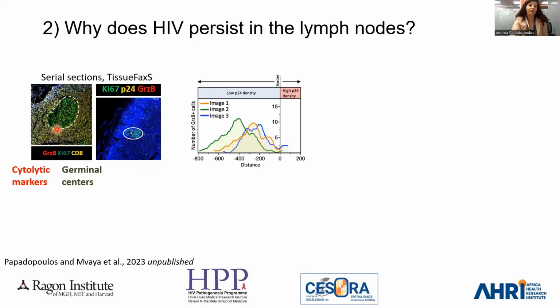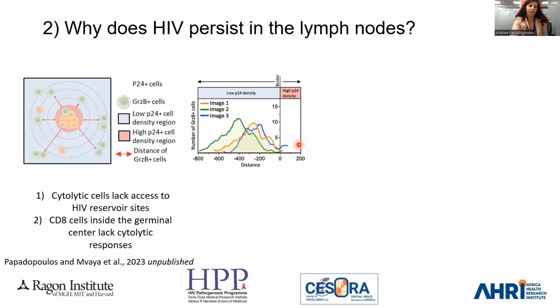So using serially stained lymph nodes for cytolytic markers, for example, and measuring the distance of these cytolytic cells from the P24 protein, we can confirm that cytolytic cells lack access to HIV reservoir sites, and CD8 cells that do occur inside the germinal center lack cytolytic responses.